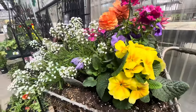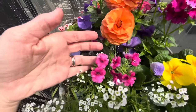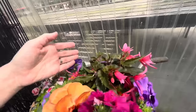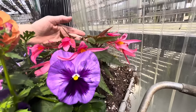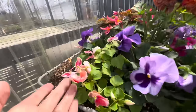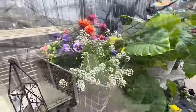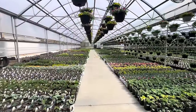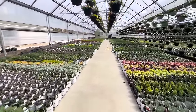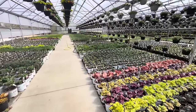Yellow primrose, white alyssum, some pink nemesia, orange ranunculus, more pink nemesia. That begonia is pretty. Pansy. Oh, a little impatien. I love impatiens. So cute. Wow, this is really growing up too since last time I was in here. Stuff is putting on some nice size.